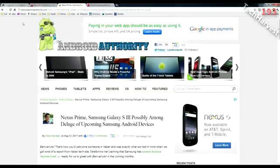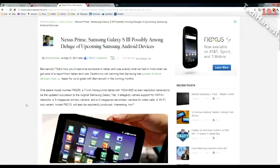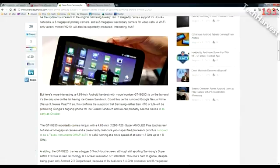According to AndroidAuthority.com, the Nexus Prime is going to have a 4.65-inch screen on it. Currently, my Motorola Atrix phone has a 4-inch screen on it. Now, normally I don't like larger screen devices. I think 4 inches is the sweet spot. But in order to get Ice Cream Sandwich on day one and get this phone, the Nexus Prime, which sounds unbelievable, I'll bite the bullet and get a larger handset here.